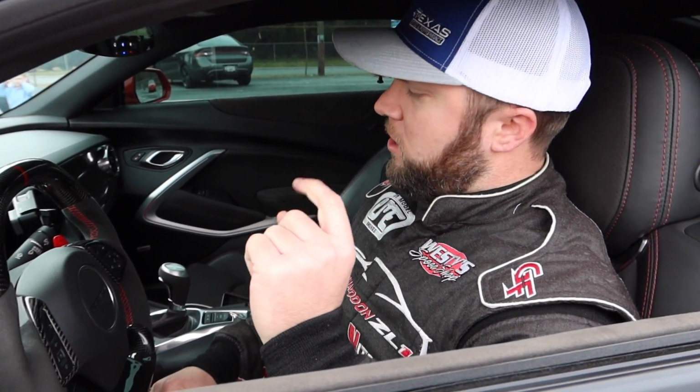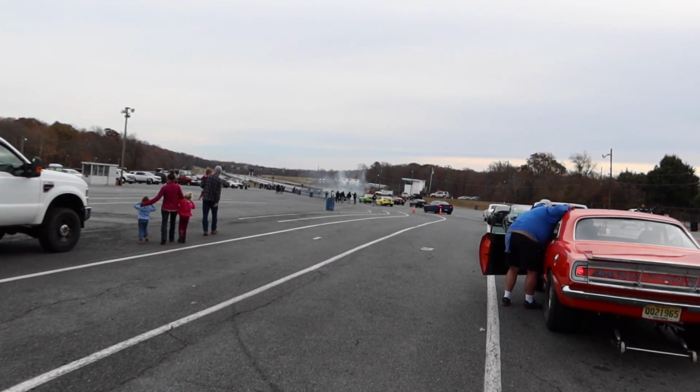All right, so cleaned out the catch can because that was overflowing, and also loaded a new tune, trans tune and engine tune, and we're gonna see what happens. We're in line right now for the second pass.